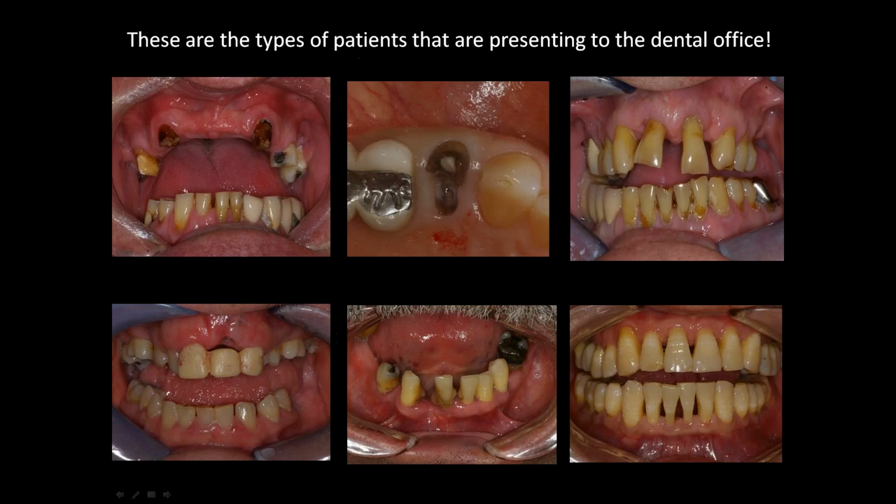These are the types of patients that are presenting to the dental office. It doesn't matter where your practice is, whether it's in the US or internationally, these are the types of patients that are presenting. It could be one tooth that was endodontically treated that may have broken off. It may be multiple teeth that have periodontal disease, or it may be teeth that are just non-restorable because of severe bruxism or caries, or also periodontal disease. But these are the types of patients that are presenting to my practice.